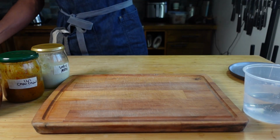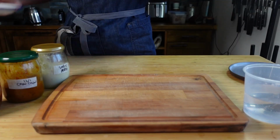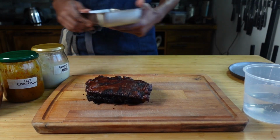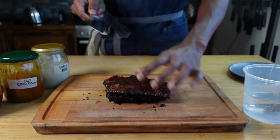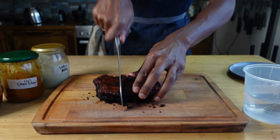Now, okay, I'm not going to lie. The Dominican pickled onions, I had to put them in here because they're so good. Plus the lettuce and tomatoes. We'll talk more about those pickled onions. And of course the lechon. Now, this piece of lechon, listen to this. That's what I'm talking about.